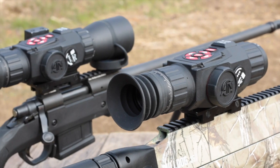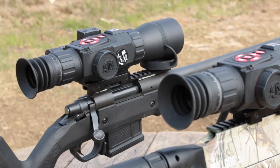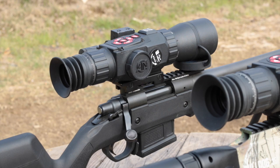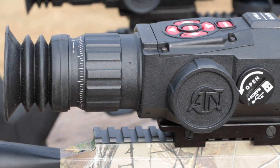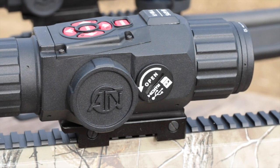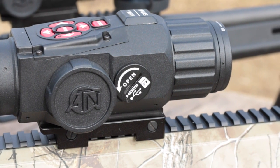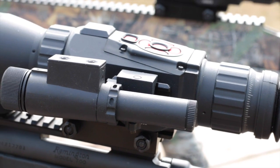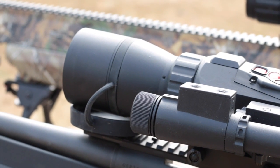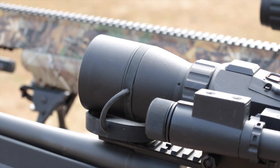The ATN X-Sight is a digital day and night capable rifle scope available in a 3 to 12 power and 5 to 18 power variant sharing the same electronics. Built around an Obsidian core processor, the X-Sight behaves as much as a GPS-enabled video camera as it does a gun sight. In addition to allowing you to switch between day and night vision modes as needed, the X-Sight can record through scope video and take still photos for storage on a micro SD card.